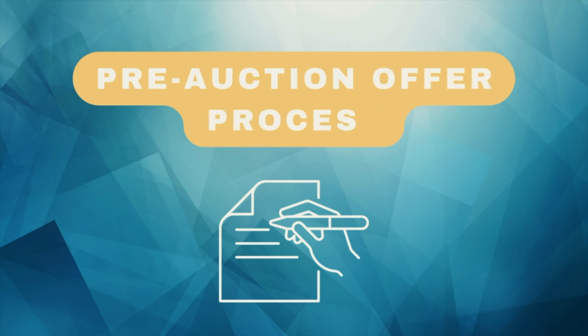Next up, let's discuss the pre-auction offer process. So what this is basically, is an offer that is made before the auction date. If the seller is willing to accept the offer, then the auction date can be moved forward to an earlier date than the advertised date, or the sale and purchase agreement can be signed and the auction can actually be cancelled.